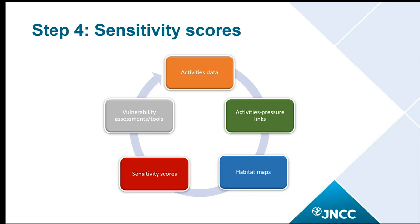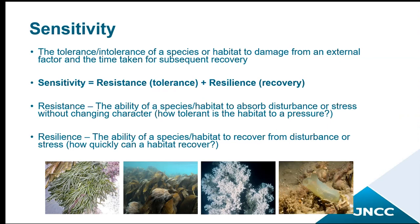And the final step in the vulnerability maps is our sensitivity scores. These bring together our activities data and the pressure links, along with our habitat maps to know which species we've got, and then look at sensitivity. Sensitivity is the tolerance of a species or habitat to damage from an external factor and how long it takes to recover. So it's a combination of resistance, which is how much damage the pressure does to the habitat, and resilience, which is how long the habitat then takes to recover from that damage.